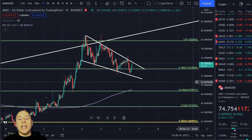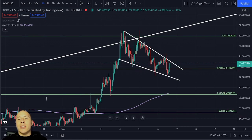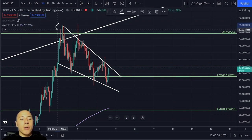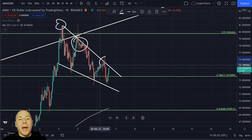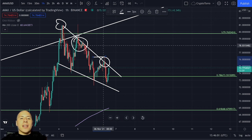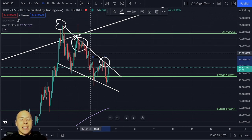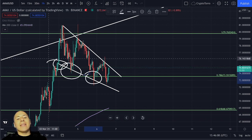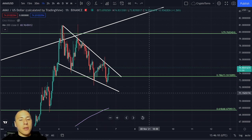So what we're clearly seeing on the 1 hourly time frame is absolutely something I think is important right now. We are creating this falling wedge, and what is absolutely good to know is that we are seeing this confirmed pattern taking place due to the fact that we're seeing 3 touch points underneath this descending resistance and as well 3 touch points on top of this descending support. So that is absolutely important right now.